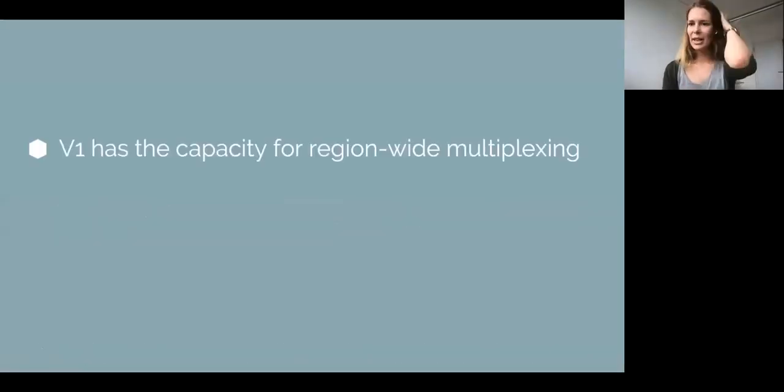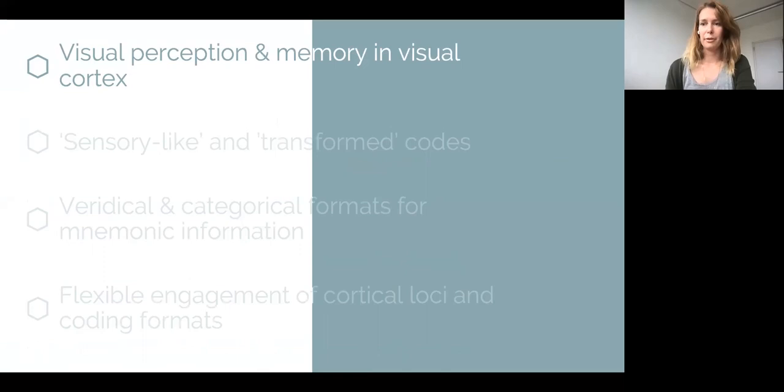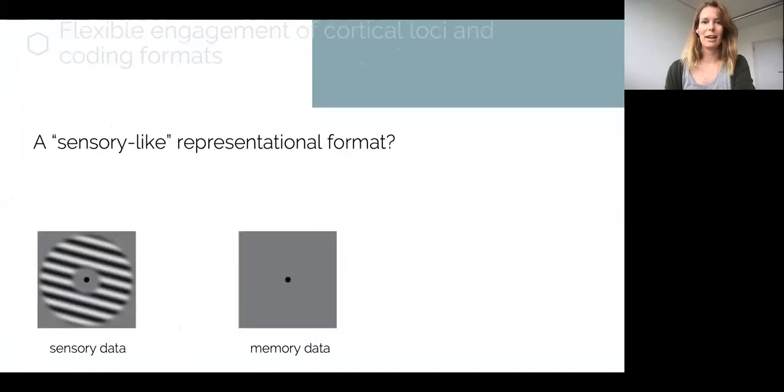All right, so the take-home message here is that V1 seems to have this capacity for region-wide multiplexing of both sensory and memory data, and not just V1, right? We see this kind of throughout the visual hierarchy. And this is a little bit of the background for the things that I want to talk about next. Because one of the cool things of the paper is that we saw different kinds of representations, and I'll unpack that a little bit more.